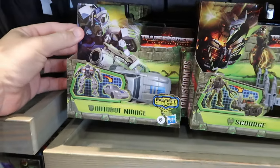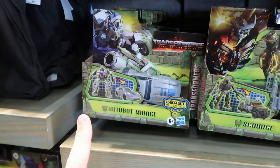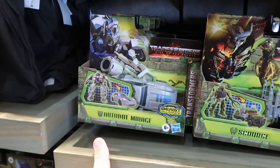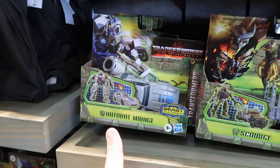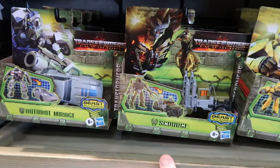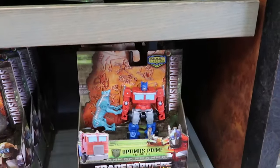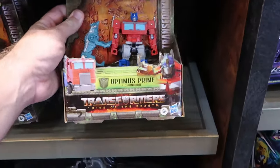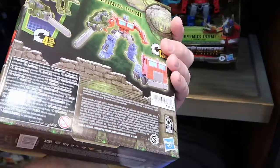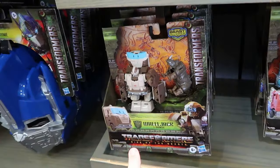Of course you can't come to the Transformers attraction literally without checking out some of the Transformers. They do have a couple different offerings in this section. Transformers Rise of the Beasts, these are $22 a piece. They have the Autobot there, they have Scourge, and then Bumblebee, so a good little selection of them. They do have some much larger ones, they have Optimus Prime. I do want to check the price tag here. So $27 for Optimus Prime, and then they do have Wheeljack.